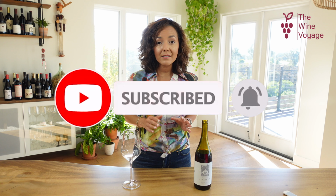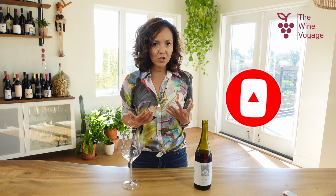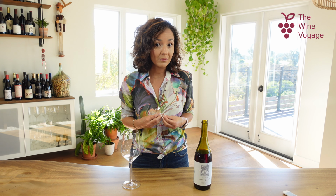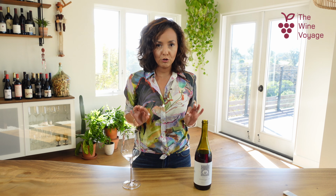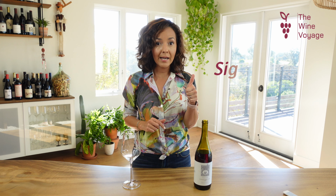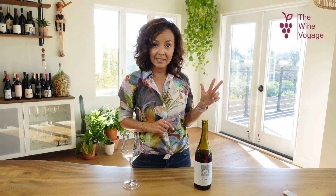So when we're tasting wine, we're trying to make a connection and to pull from our memory all the aromas, flavors, and textures that we already know. Tasting wine is all about putting our senses to use, in particular, sight, smell, and taste.